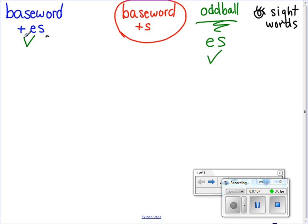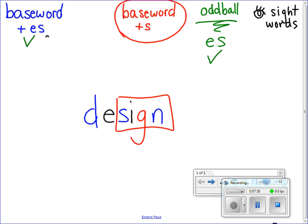Let's do the word design. Design. My sister made a really pretty design on her jack-o'-lantern. Design. It should look like this. D. Sign. I bet you got this letter. Did you know there's a silent one before it? It's a G. It kind of looks like the word sign, like a stop sign. Sometimes people say design, so people might put an I here, but it's really design. So that's why it is a word that is on our sight word list.